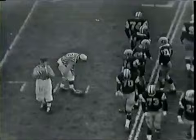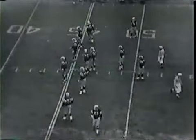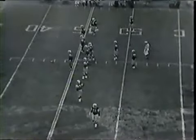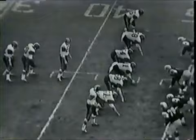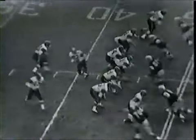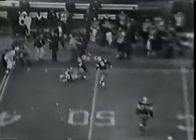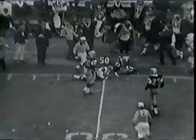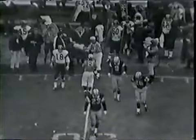Cap got back to the original line of scrimmage. The ball is at the 43 of BC. It's 2nd and 10. The Lions with 10 minutes and 44 seconds remaining, lead by a score of 13-0. In the I formation, Homer flanks right. Fine catch by Morris. Morris is stopped at the 50. Garney Henley there to make the tackle immediately upon the reception.